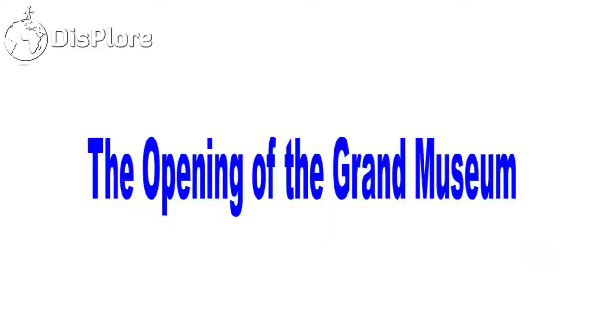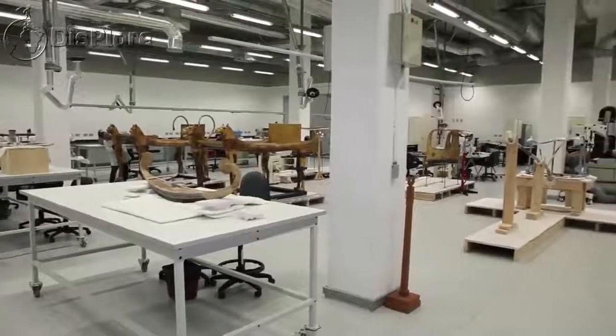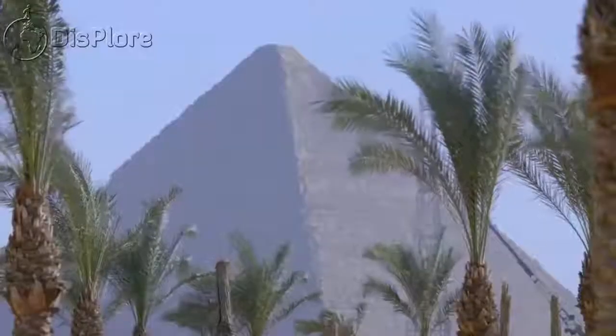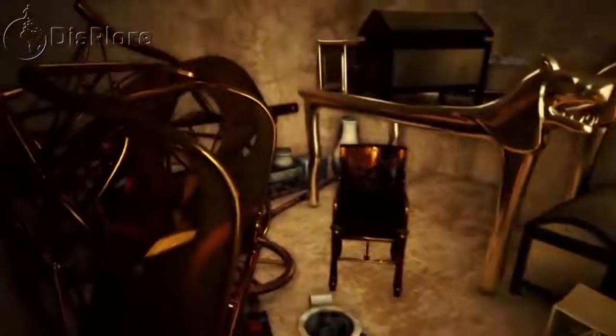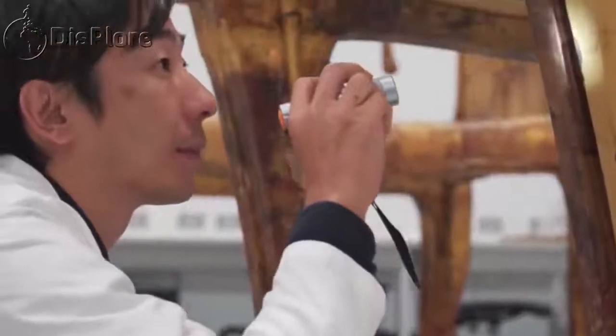The opening of the Grand Egyptian Museum. The opening of the Grand Egyptian Museum is now within reach. The Minister of Antiquities, Mahmoud Al-Damati, announced in May 2015 that the museum will be partially opened in May 2018. On the 29th of April 2018, a fire broke out near the entrance of the Grand Egyptian Museum, but artifacts were not damaged and the cause of the fire was unknown. In May 2018, the last of King Tutankhamun's chariots was moved to the Grand Egyptian Museum.